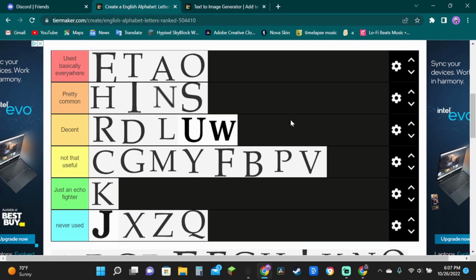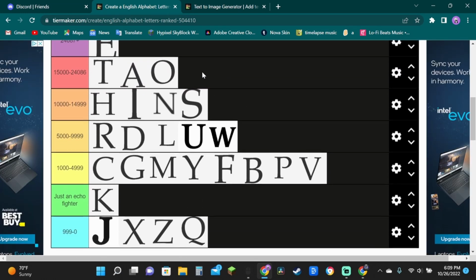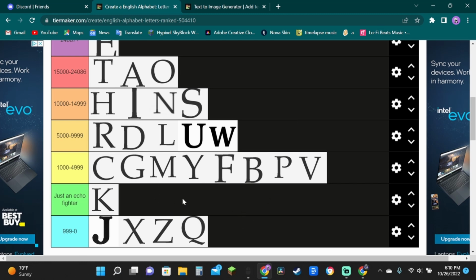So this is it. The genuinely accurate tier list for all of these letters. And let me just label these so you can understand what I was doing with them. There we go. I have turned all of the tiers into numbers so you can understand where I use them. You know what? Frick it. How do I make a new tier? So here we have it, the complete ranking on how often you use letters. Remember kids, always use E and genuinely always forget that J, X, Z, and Q even exist. That's it for me. Goodbye.